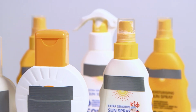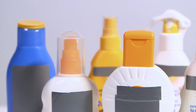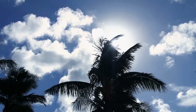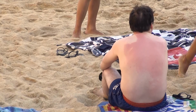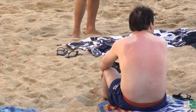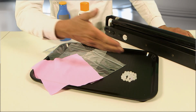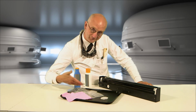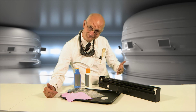Our intrepid tester has been told about the importance of protecting himself from the sun's harmful UV rays, but he only believes what he can see with his own eyes, and as we humans can't see UV rays, doesn't believe that they are dangerous or that creams and clothes protect you. Silly man. Let's show him how effective they are. The materials: UV active beads and a piece of UV clothing, plastic bags, various sun creams, a UV light.